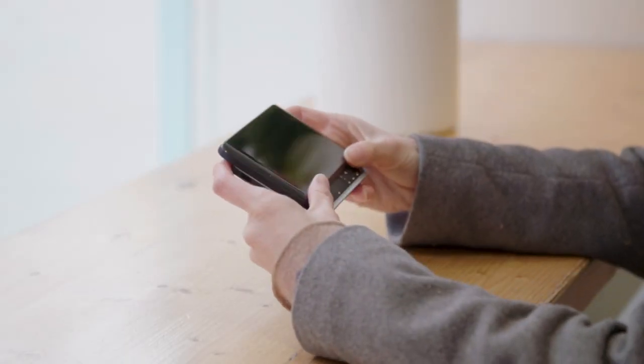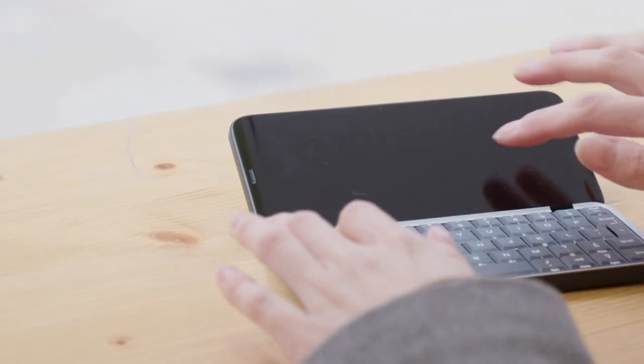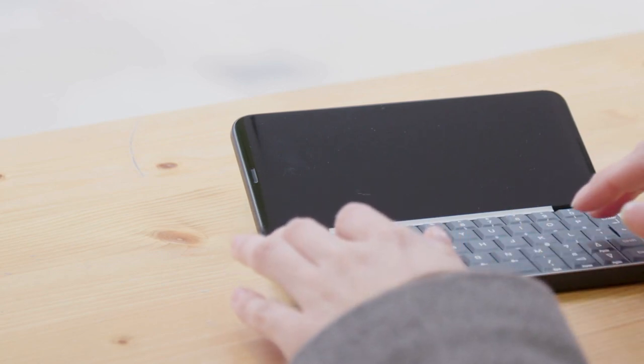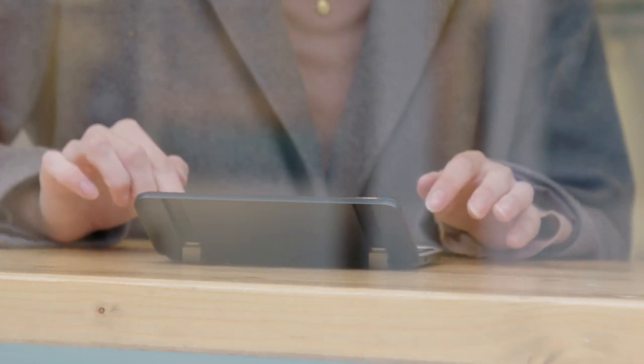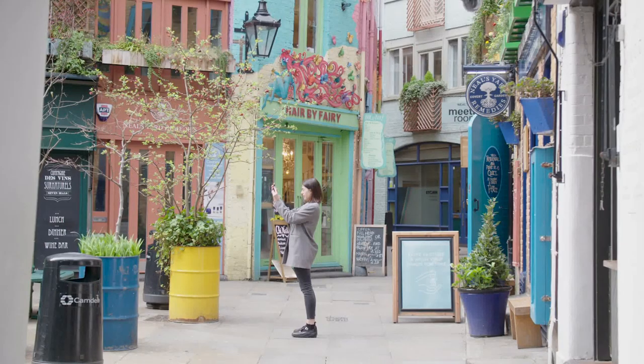Astro Slide reveals Planet's signature keyboard with the push of a thumb. The display gently tilts up to the optimal viewing angle, transforming Astro into a powerful pocket computer. Astro Slide gives you the freedom to write, create, animate, communicate, and be entertained in one familiar form factor.